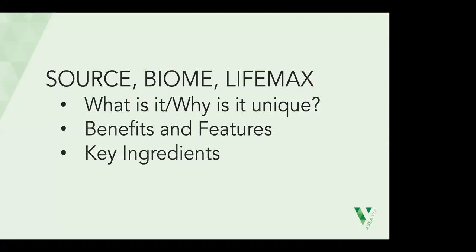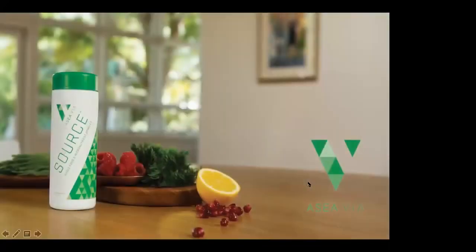First, we're going to talk about Source. I know that we did a pre-launch event with Source, but you can see here that this Source looks a little bit different than the one that we're used to. This is a new version of Source, and it has a few updates since the pre-launch version that most of you are currently taking. First and foremost, you can see it has a different look and feel from the standpoint of the packaging. It's in our new beautiful custom bottle.